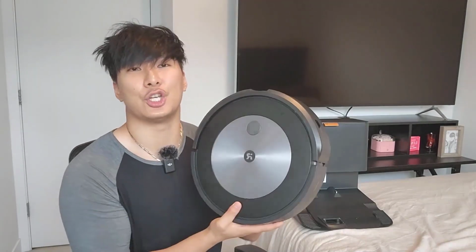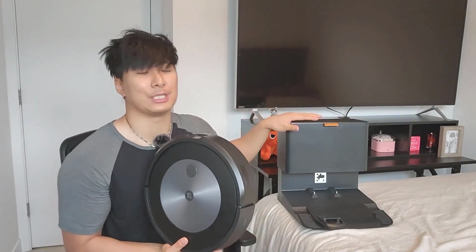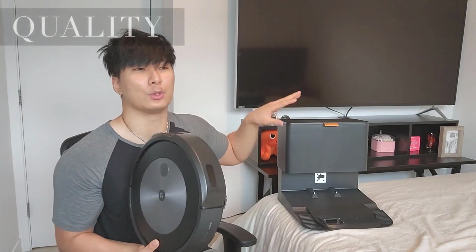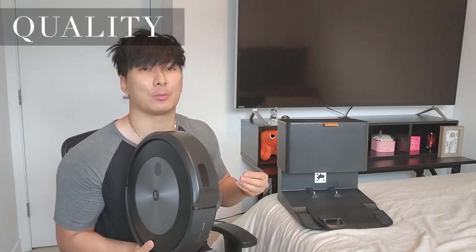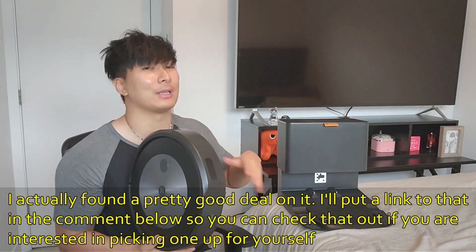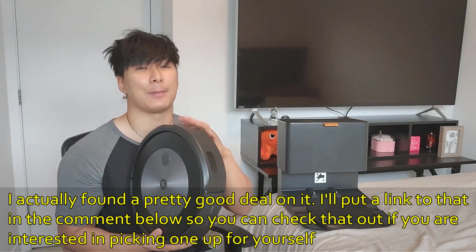And it's not just the aesthetic and the finish, it is all about the total package material, because from the robot to the dock, I can confidently say this is probably one of the most well-built and highest quality materials in terms of vacuum cleaners I've tested. These feel really, really nice and they're probably going to last a long time because they use high quality materials. And that's why I'm a big fan of these.